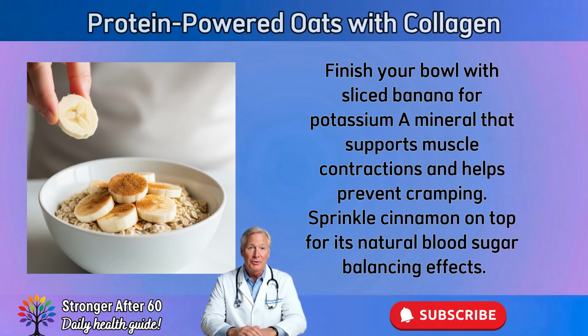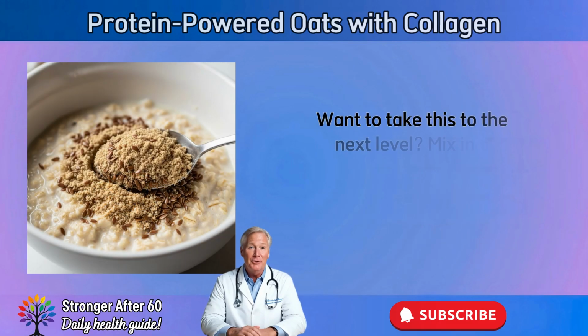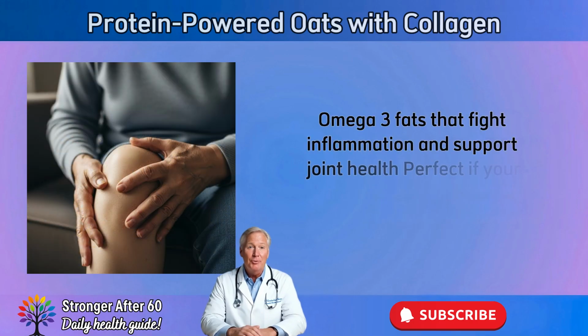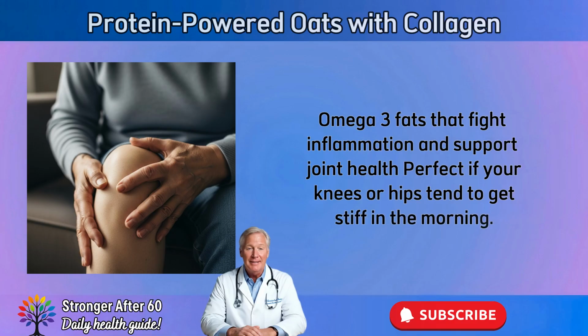Sprinkle cinnamon on top for its natural blood sugar balancing effects. Want to take this to the next level? Mix in a tablespoon of ground flaxseed or walnuts. Both add healthy omega-3 fats that fight inflammation and support joint health. Perfect if your knees or hips tend to get stiff in the morning.